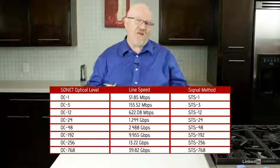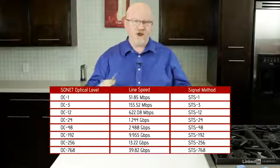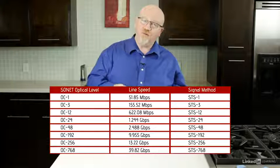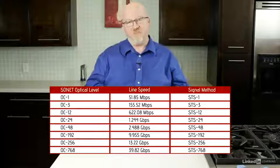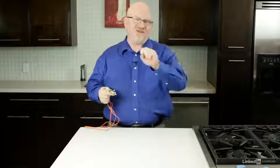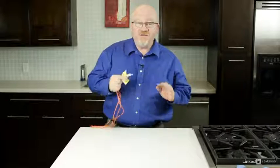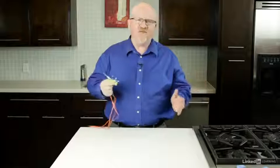Now there's another column on that chart, and that's called the STS. STS is simply the framing type. For example, OC1 uses an STS1 type frame, and that's really all that means. So if you remember the OC number, the STS number is exactly the same. Pretty easy stuff.